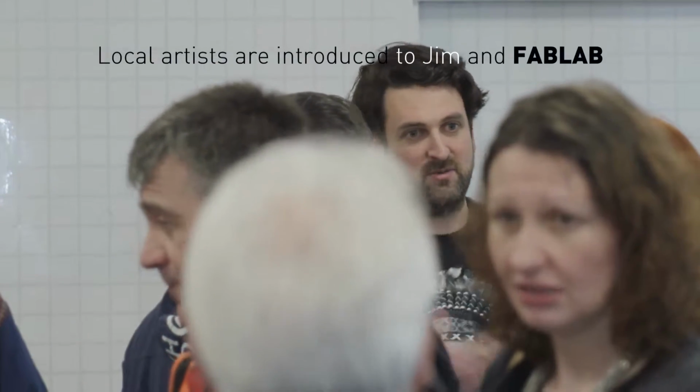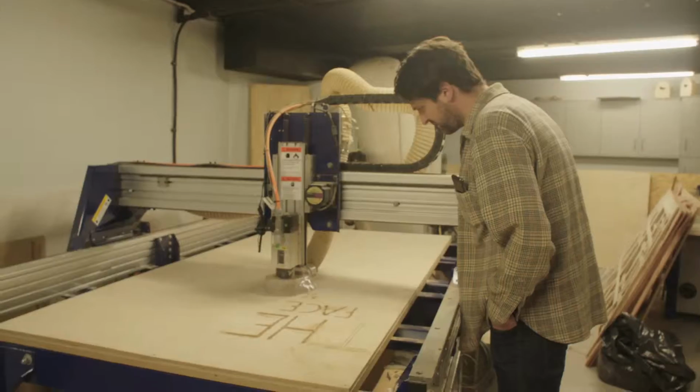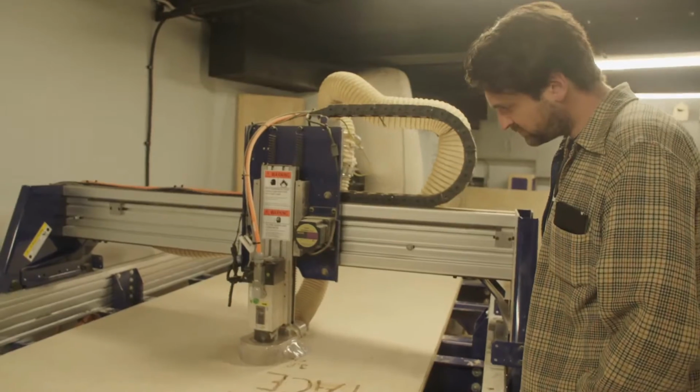A Fab Lab is basically a place that brings together cutting-edge making technology. So you've got everything from 3D printers, computer-controlled routers, laser cutters. So this project has brought artists into that conversation.